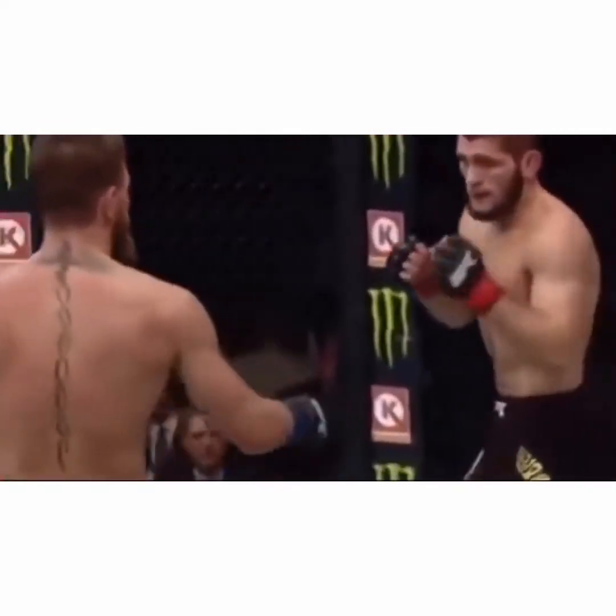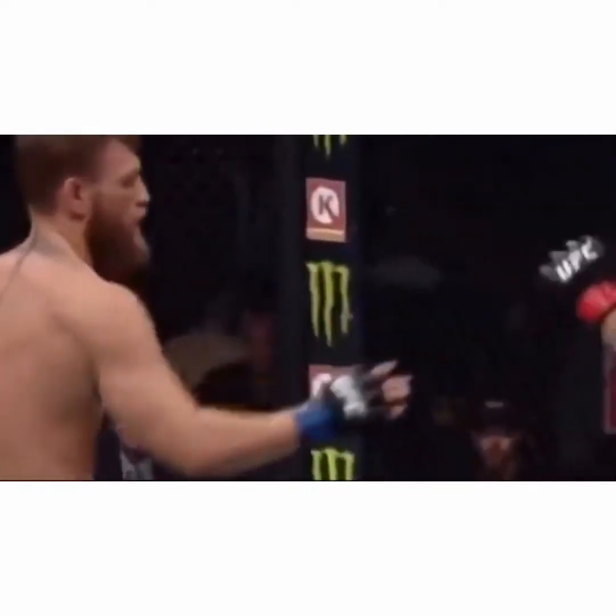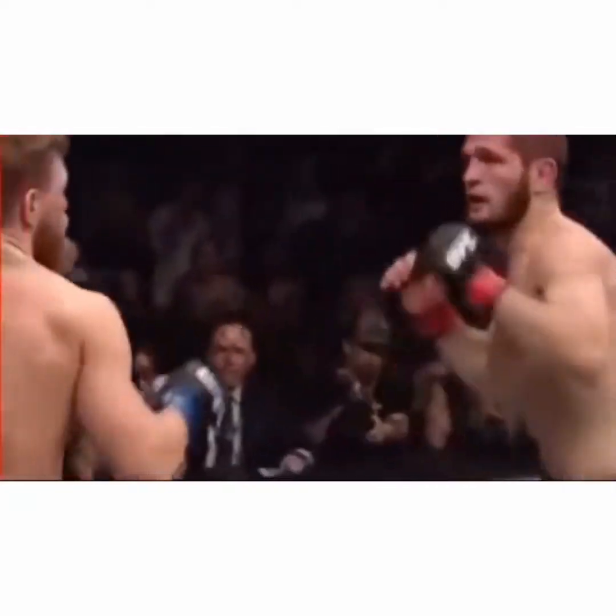Conor knows he can land that left whenever he wants, so that's what he's waiting for. He's waiting for that counter. He's waiting to force Khabib to take a bad shot and then make him pay for it. That's what we're seeing here. McGregor fires the knee, appeared to just miss. Massive right from Nurmagomedov! And a knee from McGregor. Nasty right hand.